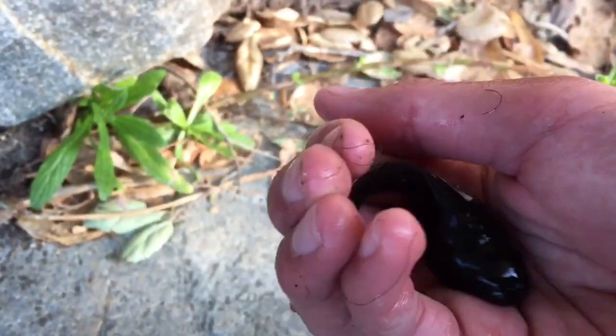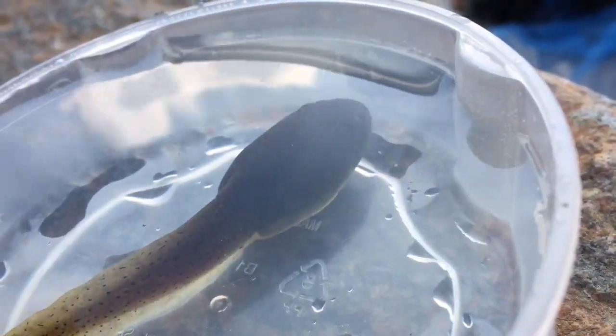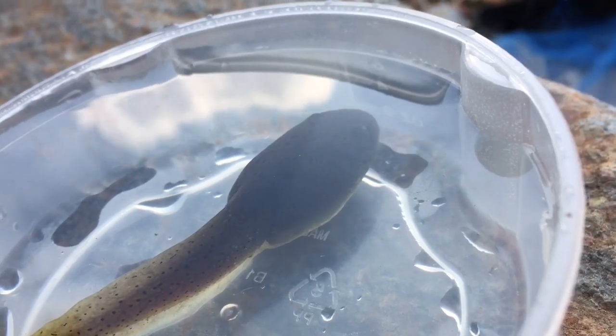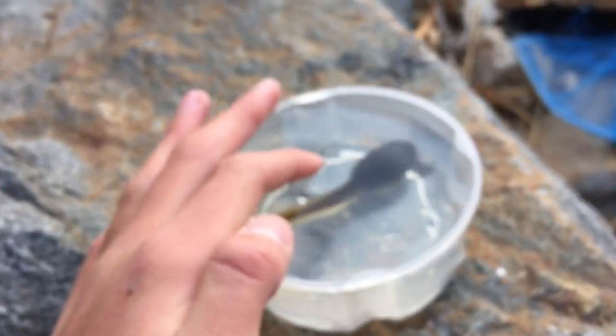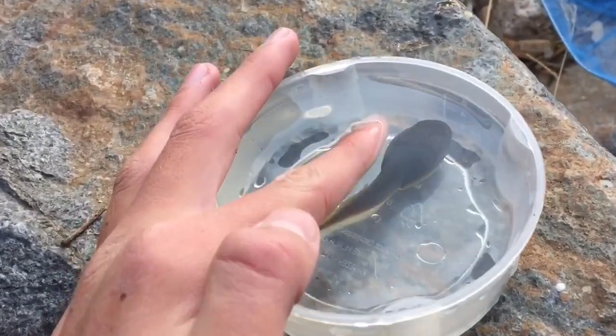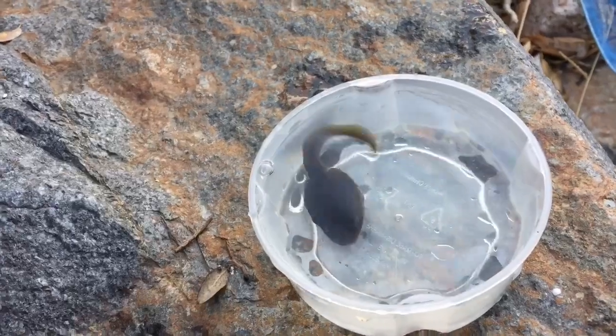Got one. Okay guys, so I got him in a little container. You can see that bullfrog pattern on him, so 100%. This tadpole, I've never seen one this big. Look at him next to my finger. He's huge. He barely fits in this container.